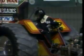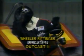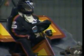That will be the distance to beat in this pull-off as we get ready next for Wheeler Rittinger. Wheeler is out of Circleville, Ohio. It's called the Outcast 2, and he runs the twin Donovan engines. Donovan engines again. Each engine drives a wheel.